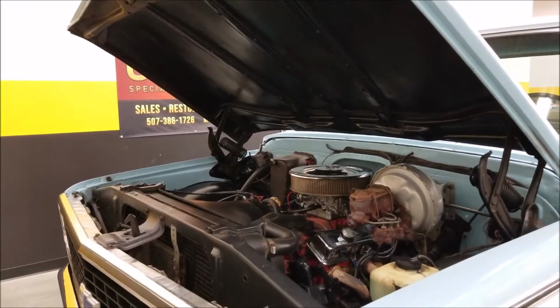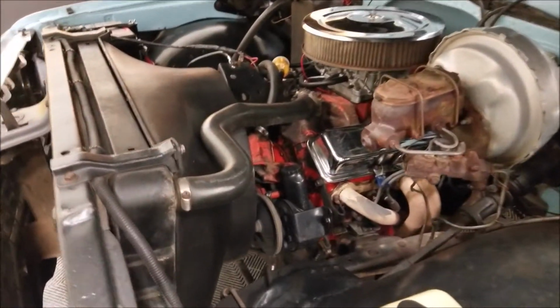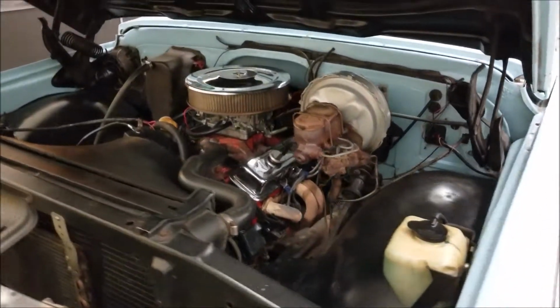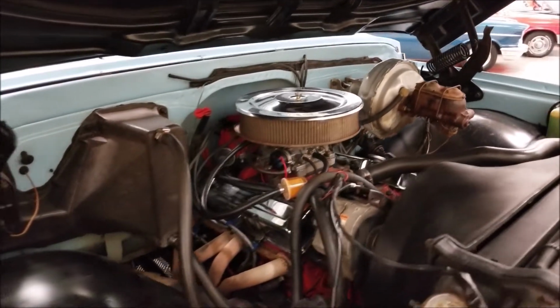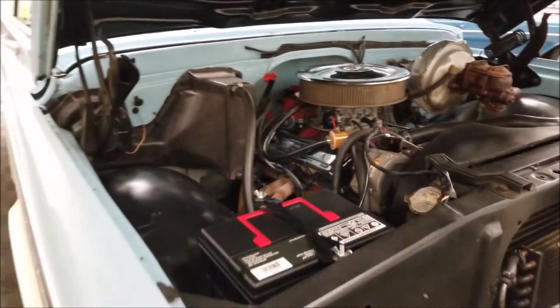All right, got the hood open. 350 V8 has headers on it, power steering, power brakes, said earlier. And pretty much stock looking engine bay, about what you'd expect on a 1971 Chevy truck, but see how smooth it runs. Nice, good sounding engine.